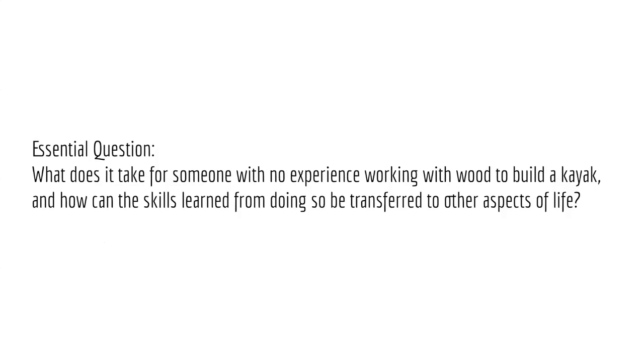So for the first part of that question, what does it take for someone with no experience working with wood to build a kayak? Honestly, my answer is Cape Falcon Kayaks. They're such a great resource. Their videos are really good at explaining whether you have a lifetime of woodworking experience or no woodworking experience. I just think they're such a great resource, and I'm really thankful to them. I don't think I would have been able to make this project happen without them.